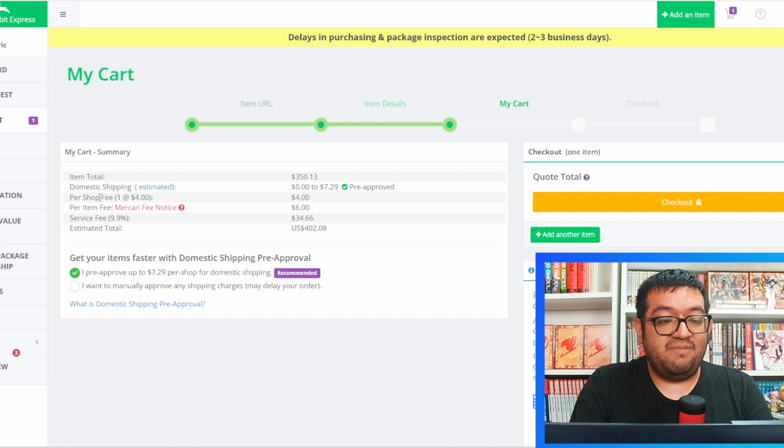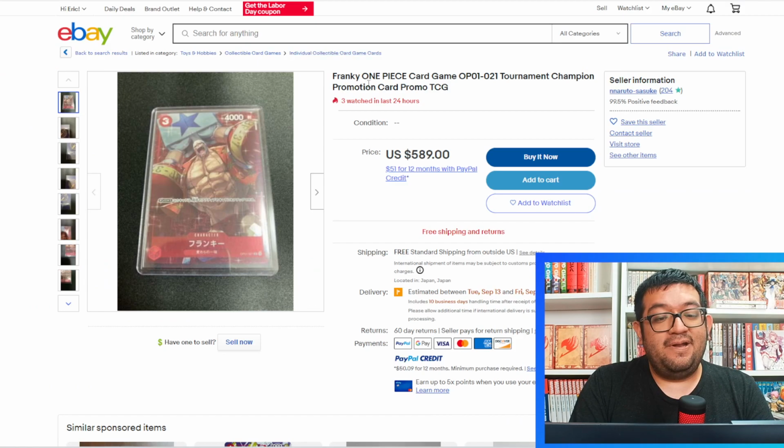Then there is a shop fee. So shop fee is just a flat $4. There's a Mercari fee notice, so $6 for buying from Mercari. Then there's this 9.9%. This is the service fee. So this is the fee that they are charging you for using their courier service, their website. So $34.66. All adds up to $402.08. So $402, pretty much almost $200 cheaper than buying it from eBay.